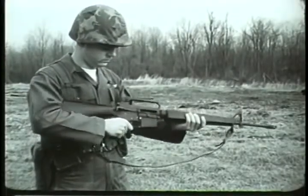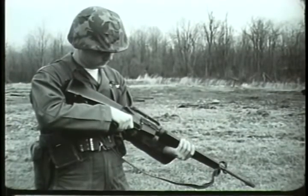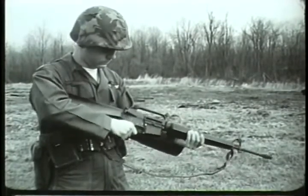Remember, the rifle is clear only when the bolt is to the rear. There is no round in the chamber, the magazine is removed, and the selector lever is on Safe.